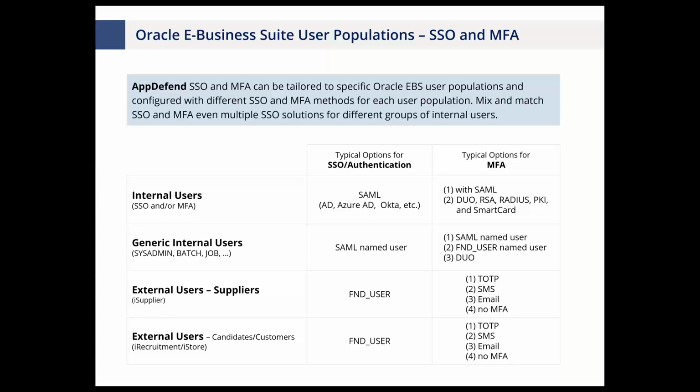In some cases, you may not want a two-factor authentication. You may have external users such as candidates for iRecruitment, or customers via iStore, where you may not want two-factor authentication. You may want it just on your suppliers, or you may want a different solution on those. So the beauty of AppDefend is that you can mix and match for all your different user populations, where they're coming from, time of day. We can pop up a lot of this based on what you want to do and mix and match it to different user populations. You may just have internal users, that works great, but you may have 6 or 7 different sets of user populations that you want to do different single sign-on and or multi-factor authentication for.